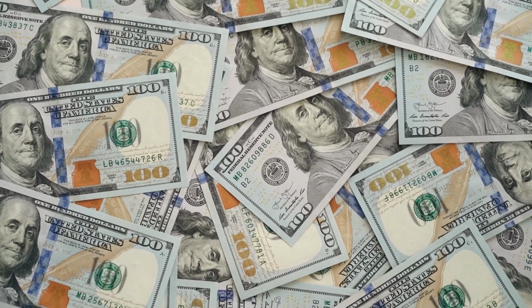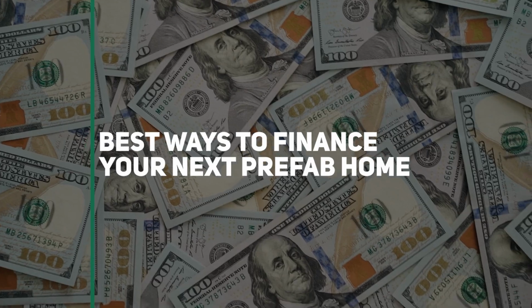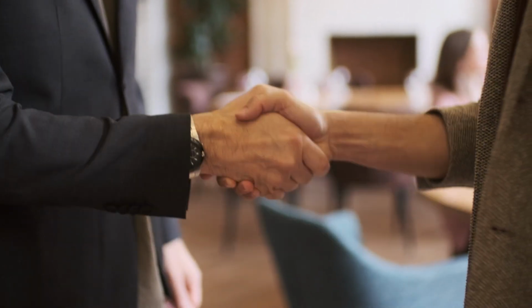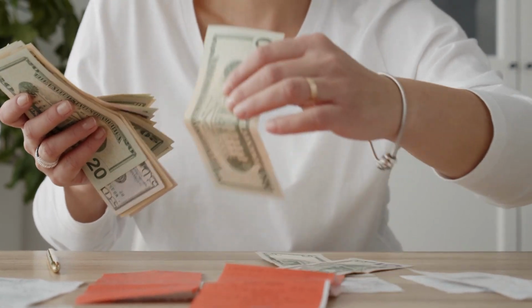Hi, and welcome back. Today, we will look at some of the best ways to finance your next prefab home. Shopping for a home can be a lot, and a good chunk of the stress comes from finding the best financing deal. To make things easier for you, here are some of the best financing options available.